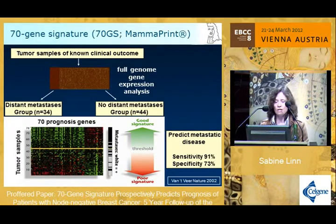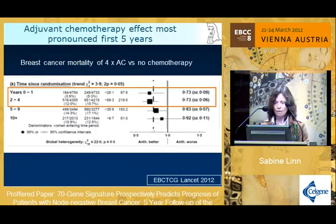The 70 gene signature has been developed to discern breast cancer patients with a high likelihood of developing distant metastasis within 5 years after diagnosis from patients who remain distant metastasis free for at least 5 years after diagnosis. From the most recent Oxford overview, we know that adjuvant chemotherapy has its most pronounced effect during the first 5 years after diagnosis.